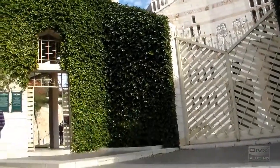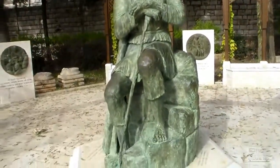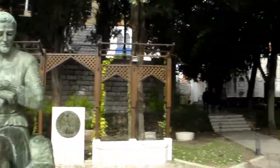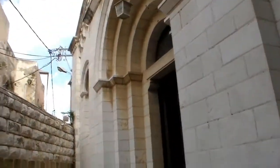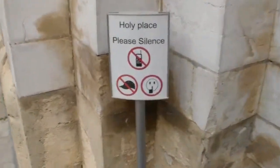We are already here in the Basilica of Annunciation. Over here, they have a statue of Joseph. Let's go. The name of the statue over there that I showed you is Joseph. Over here, they have the Church of Saint Joseph. This is how it looks inside, outside, I mean. See, as you can see, it's forbidden, the phone.